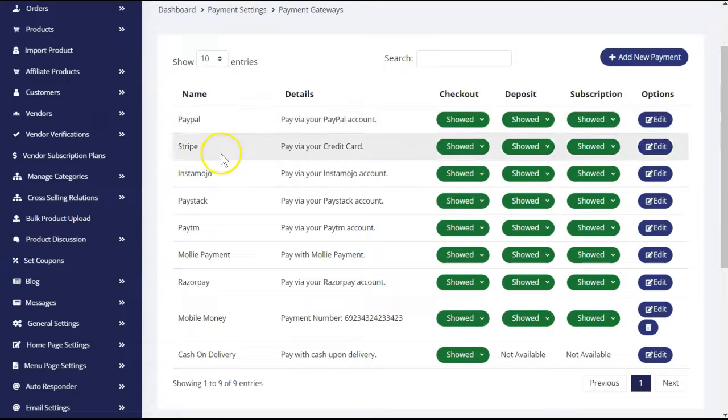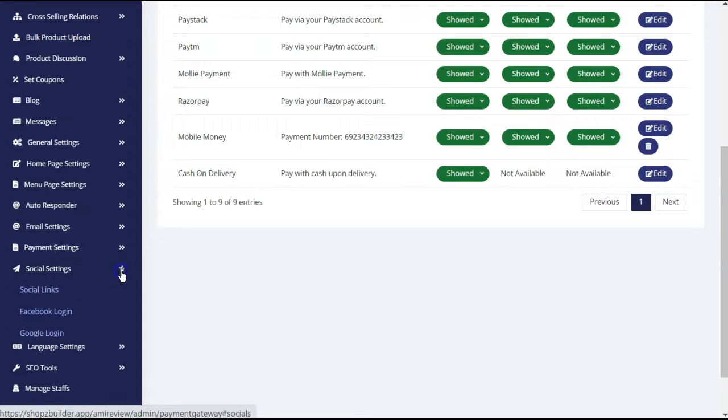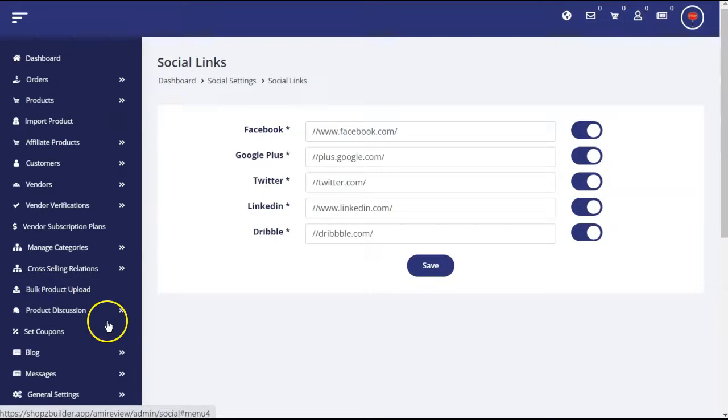This is the list of 9 they give you, and you can add a new option if it's not shown here. The last section we're going to talk about is traffic with ShopZBuilder. If we look at the social setting, you can see immediately they give you Google and Facebook, but if we look at the social links, these are the 5 social media settings that he is allowing you to connect your current existing account with. That will come with your current existing lists, and that is who you will be able to send this out to.